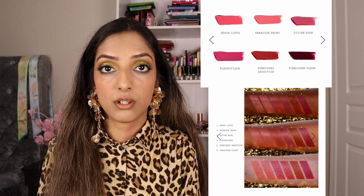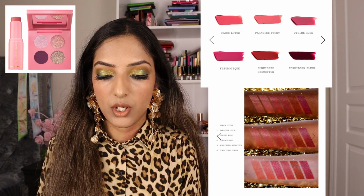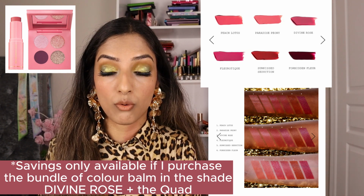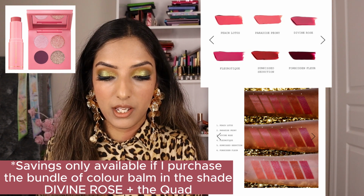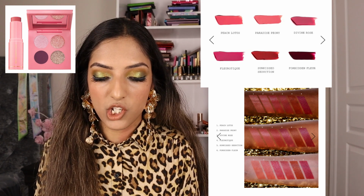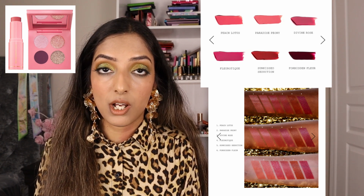So I'm very confused as to which shade to pick. Similarly, if I want to purchase the Divine Blush Legendary Glow Cheek and Eye Duo, which has the Color Bomb stick in Divine Rose and the eyeshadow quad, I can get some savings. But the color that I am interested in is Floritique, which is described as a rich, cool rose. If you compare the individual swatches of the two, Divine Rose is a muted color, and the description is soft rose. And Floritique is a more berry pink kind of color, which is what I want. If you go to the arm swatch pictures, Floritique seems like a muted rose color, whereas Divine Rose seems brighter, red leaning. So I am very confused.